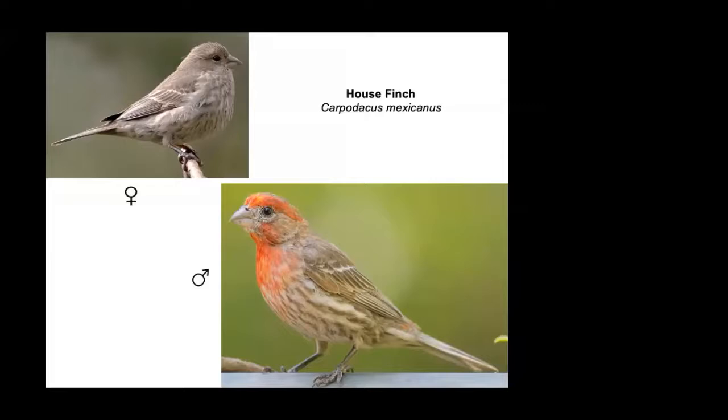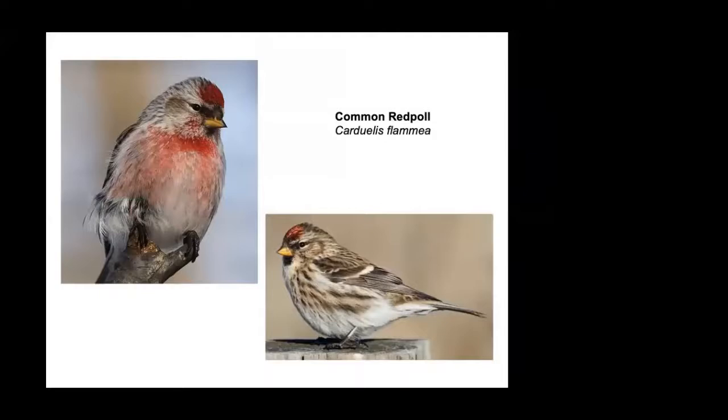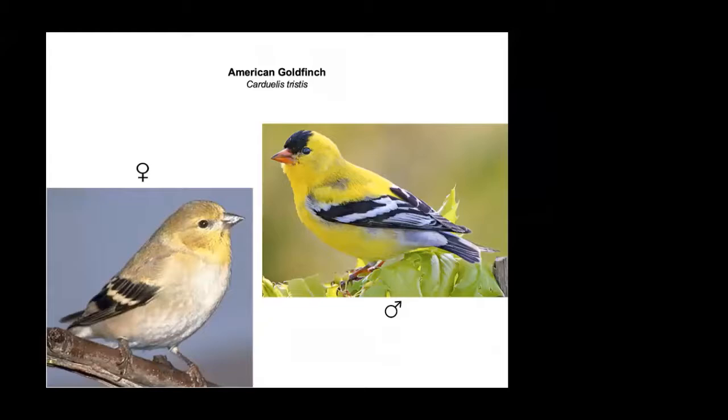And then we have a common redpoll, the pine siskin, and last but not least, the American goldfinch, who seems to be saying potato chip as part of his repertoire. Hear the potato chip. You'll see goldfinches dip and soar in flight, and they're singing all the while. They love to eat the thistle seed, and in fact, they time their nesting to coincide with when that thistle seed will be available.